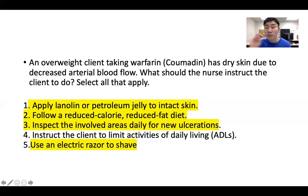So, patient bleeding precaution. What is bleeding precaution? Bleeding precaution means using a soft bristle toothbrush and an electric razor to shave, okay? An electric razor is safer than a regular razor. So from this question, we learn about bleeding precaution, and we learn about warfarin. What is the antidote for warfarin, if anyone can tell me?